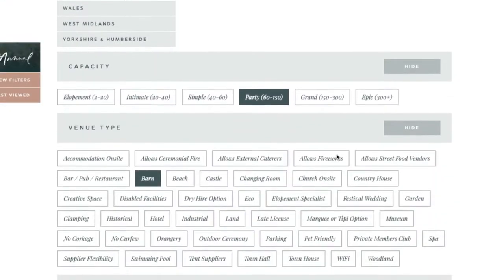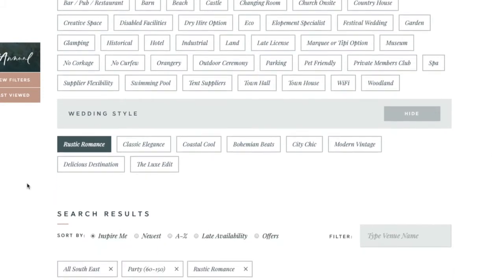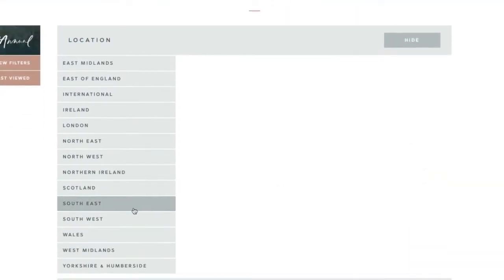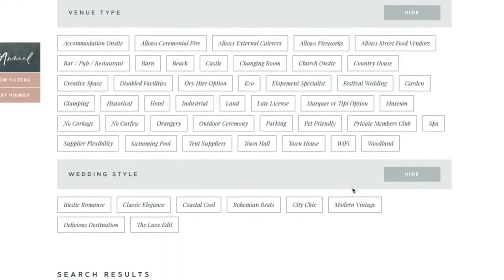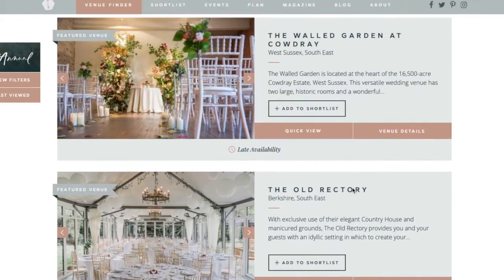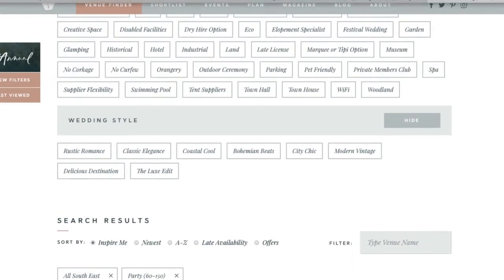So again, if we go into the southeast, I'm going to uncheck the style, so it will give us a more varied type of venue. Let's go into the southeast and you can see you can break it down to the different counties as well, or just go all of southeast, which I'll keep. And then there'll be a wider range and you can see all the different styles. So there's lots of options here, and they are all really high-end, beautiful venues for you to have a look at.